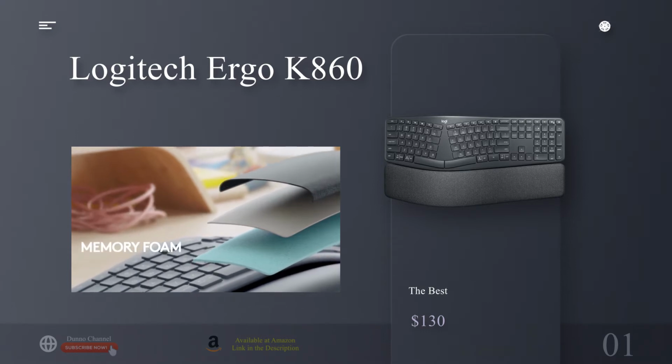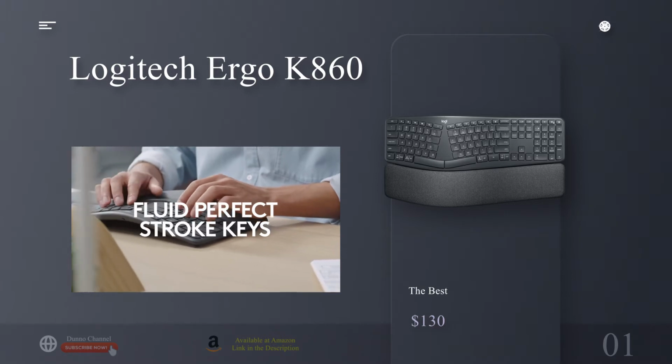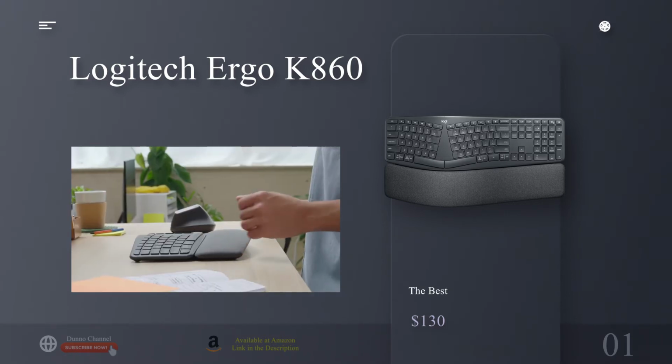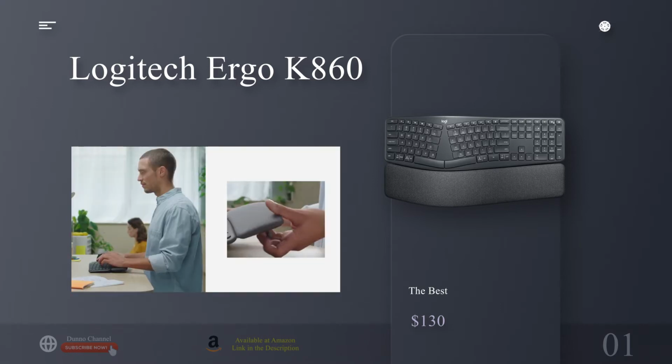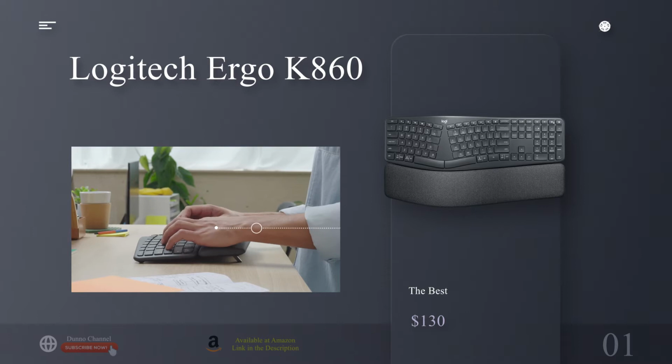The wrist pad packs 3 layers of material to help reduce strain on your wrists. This keyboard is wireless like most and works on multiple platforms. Bluetooth connects the peripheral to 3 devices simultaneously, beating out the others on our list.